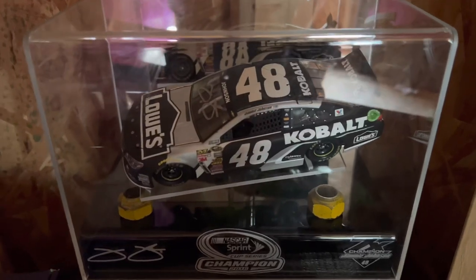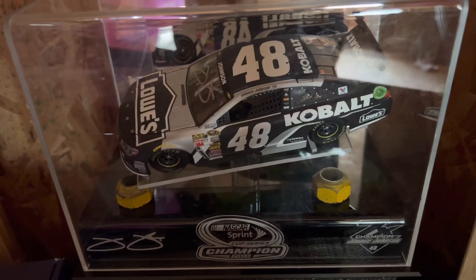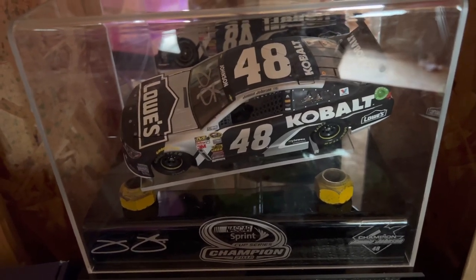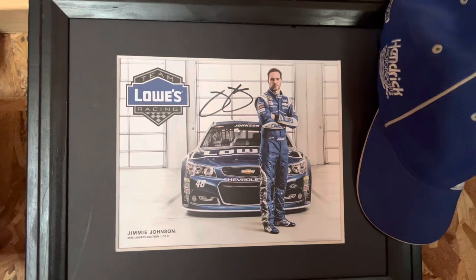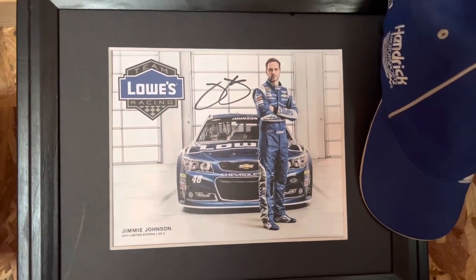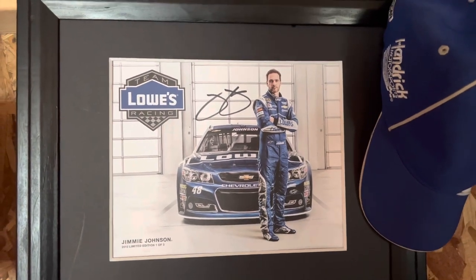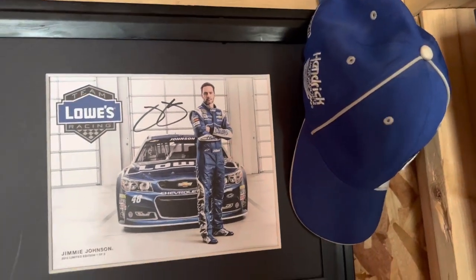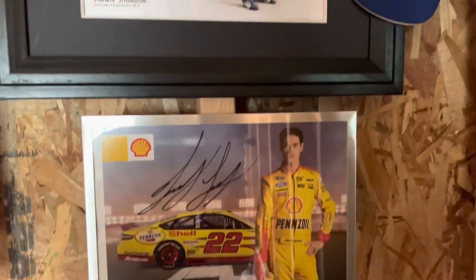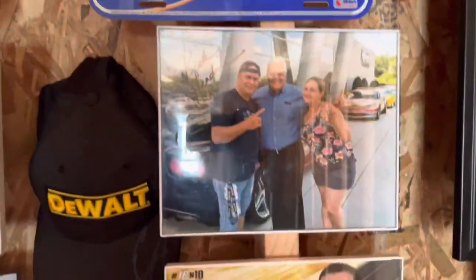This is an autographed Jimmy Johnson number 48 diecast, along with two lug nuts that are freshly off the number 48 at the Darlington Speedway a few years ago. But up here along with that Jimmy Johnson, this is a limited edition, only three made in the entire world, and the one that I have is number one of three, and it is autographed, along with a Jimmy Johnson number 48 hat.